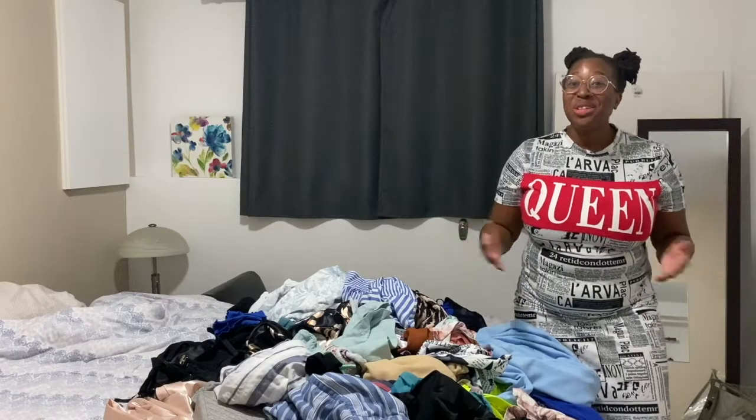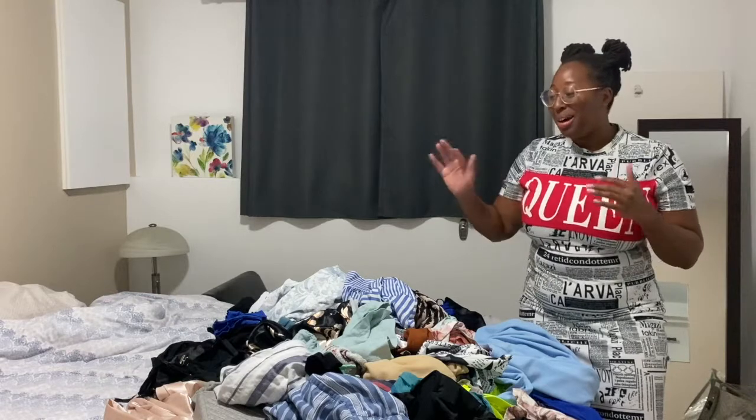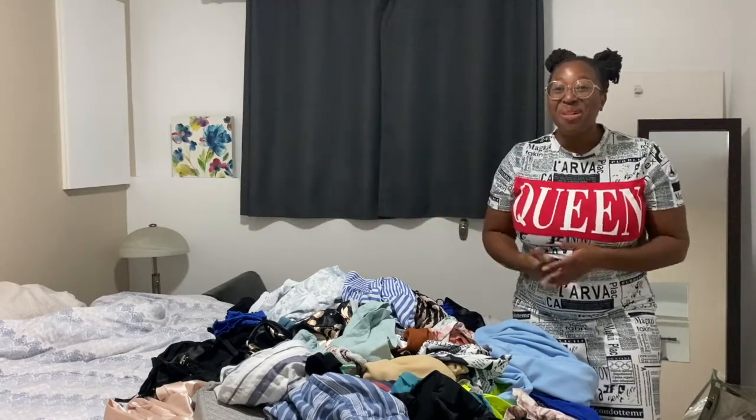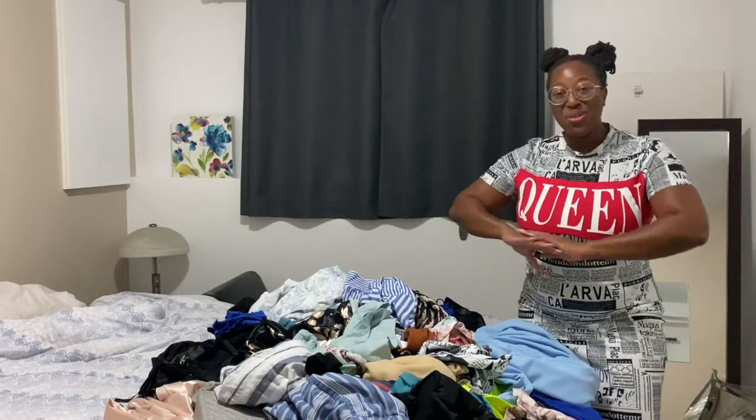So the first thing I usually do is sort through these things and group clothes together: pants, shorts, t-shirts, blouses, all that kind of stuff. Right now everything is just in a big pile, so that's going to be the first thing I do. From there, and right now I'm just packing my suitcase. I always pack my carry-on separately, so right now it's just focusing on the clothes.